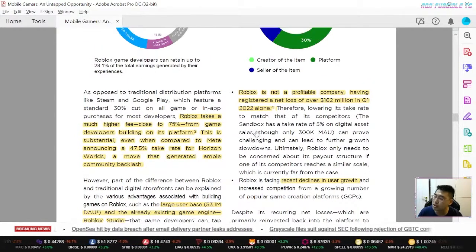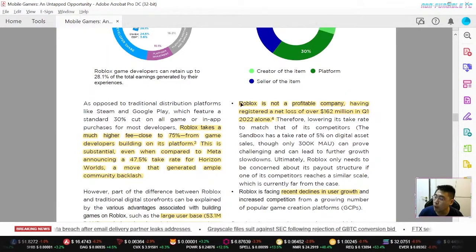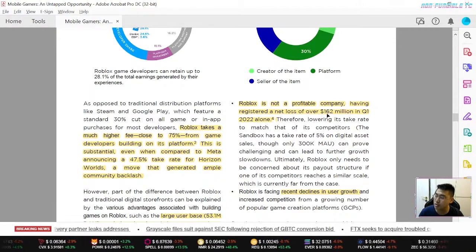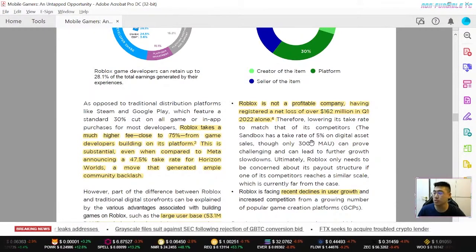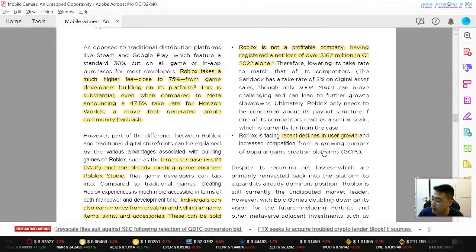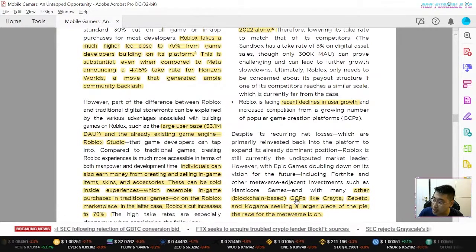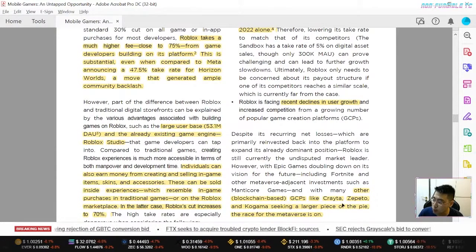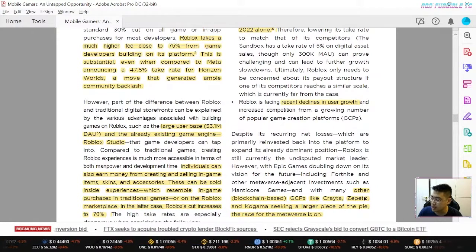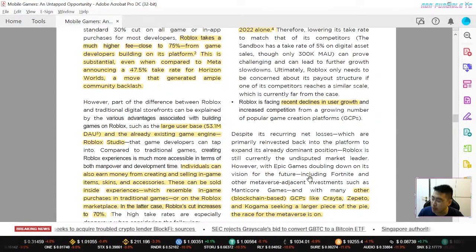But at the same time, one of the concerns they were raising is that even though Roblox was taking such a high fee, Roblox is not a profitable company, having registered a net loss of over 162 million in Q1 2022 alone, right? And at the same time, they are facing recent declines in user growth, right? And more and more blockchain-based competitors are emerging, like Krita. So Krita is the one that I think Facebook acquired, but I'm not sure if it's really blockchain based. Cipito, Kogama, okay, that is becoming more and more competitive, right?